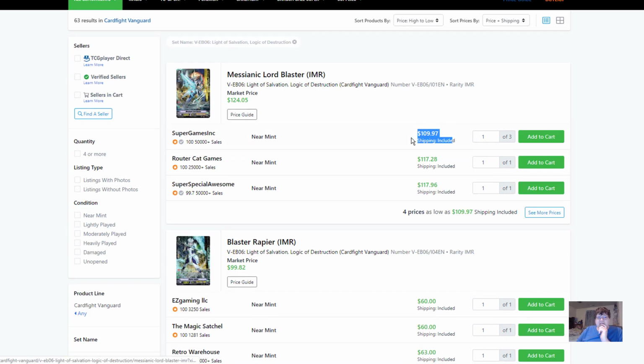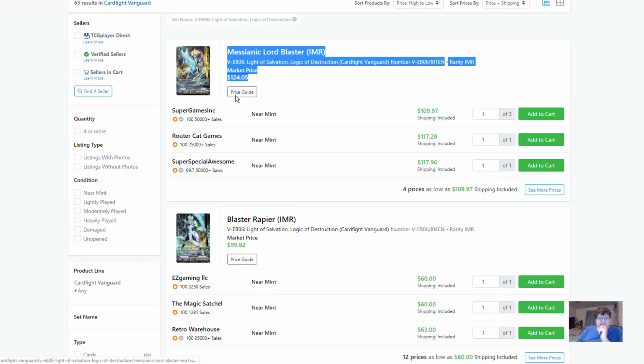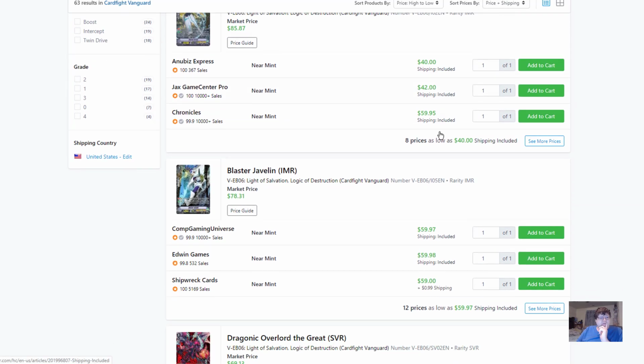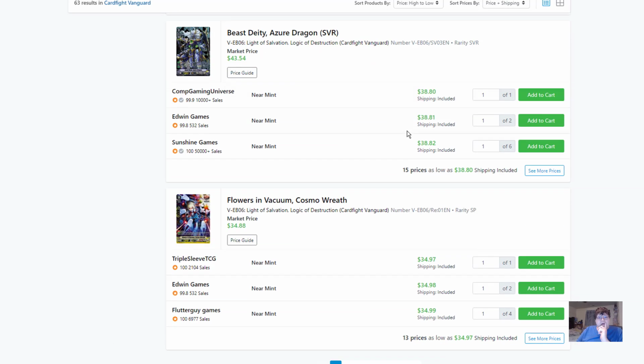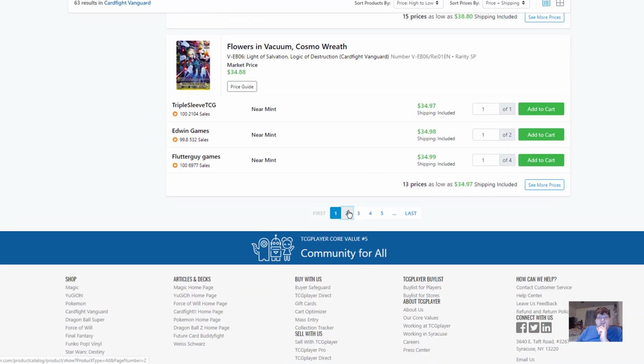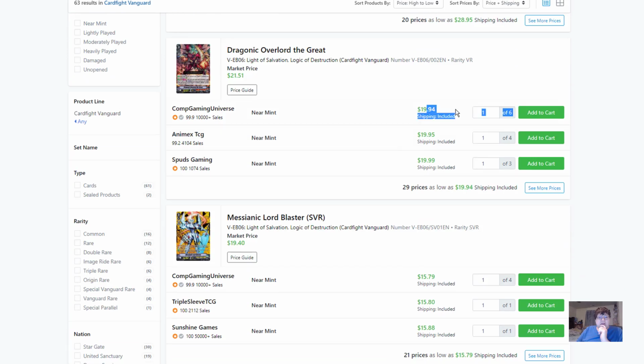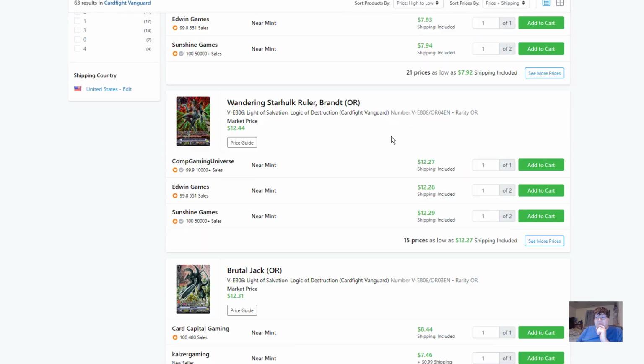Image Blasters, still 110. I'm surprised to see these are selling. Rapier's down to 60s. Blaster Blades at 80s. Okay, still value to be had there. Alright. Still 39 on the Azure Dragons. Alright. We're doing pretty okay here. We're down to $20 on the Greats. You guys remember when the Greats were so much money?